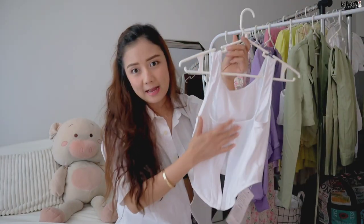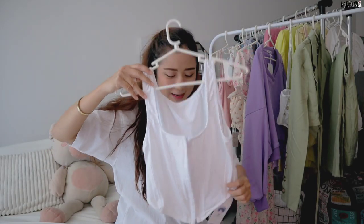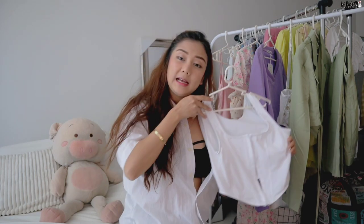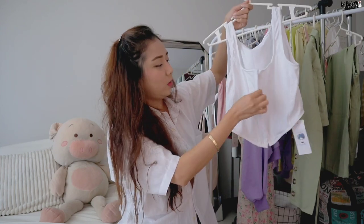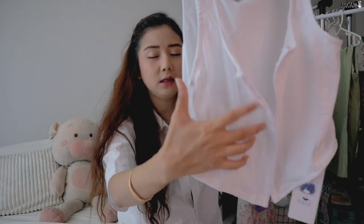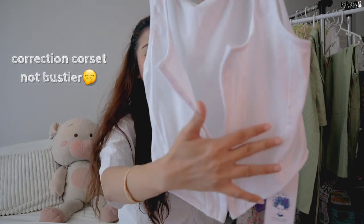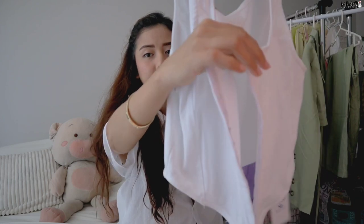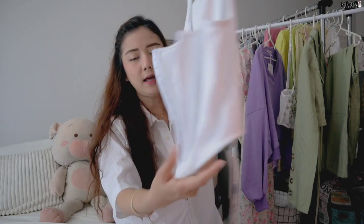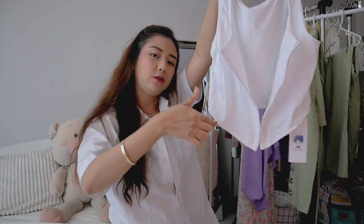Next is this hook and eye white crop top. I also saw a lot of influencers wearing this, kaya I got one for myself to see if bagay pa sa akin. This is in the size medium. And why it's called hook and eye, because it's like this here. Look at the details on the side. It looks like a bustier, but it's just the design. It's longer at the front, and then it has this shape, more like a V shape, to accentuate your waistline.